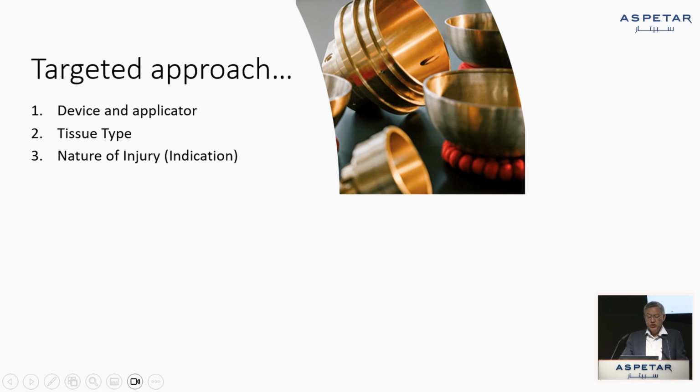The next thing is tissue type, whether it's a tendon, ligament, fascia, or bone. Tissue type like bone would require the highest possible energy level, where if you're trying to break osteophytes, it will go all the way. When you're trying to promote healing of bone, to promote osteoblast activity and to reduce osteoclast activity, you go all the way to the maximum.